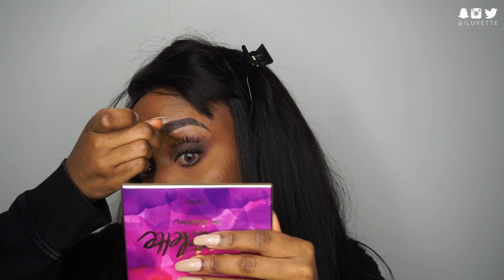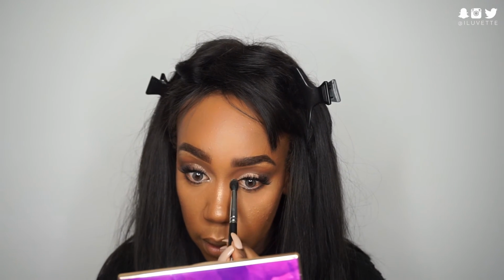And then I'm going to take the NYX Wonder Pencil and just line my lash line, which I'm always so bad at doing. So I'm just putting mascara on those bottom lashes. Okay, so I'm popping on that second set of lashes. I love how vibrant this color is.